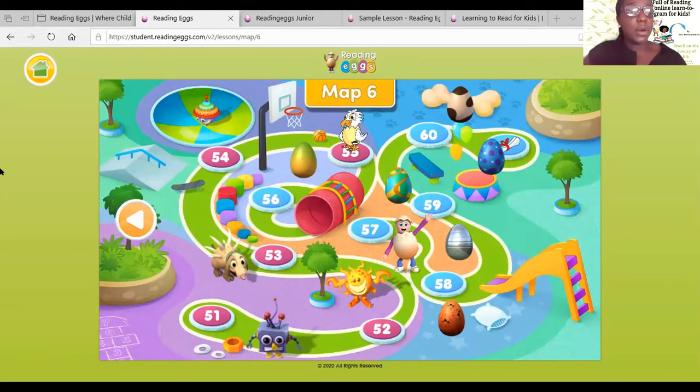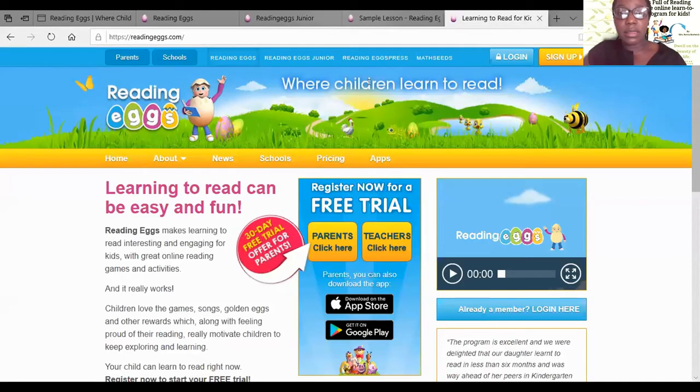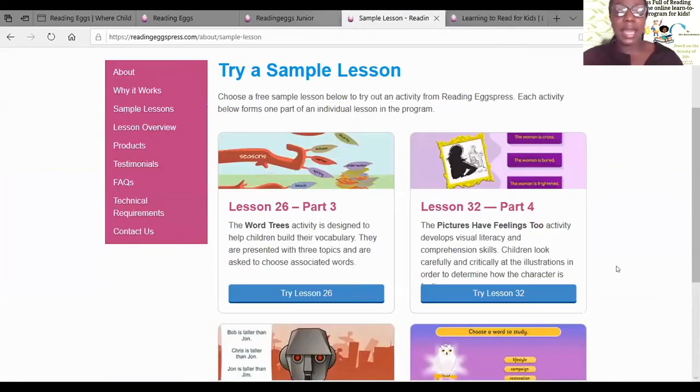And okay, so now I want to go in and show you Reading Express. Okay, here you can see Reading Express, and I will open up a few of the sample lessons for you so that you can see that it is actually catering to a more mature or an older crowd. It does not have the kiddie characters.